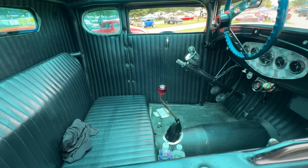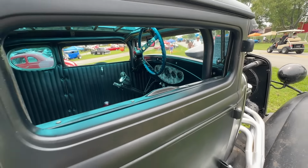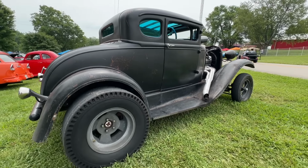Out back it's got some recap slicks with some more magnesium wheels back here. These are American Racing standards. Such a cool combination of parts, and this thing was one of my favorite cars in the car show area.